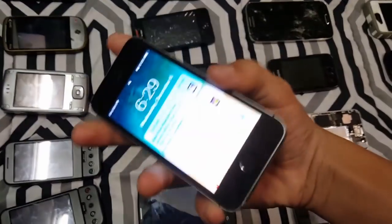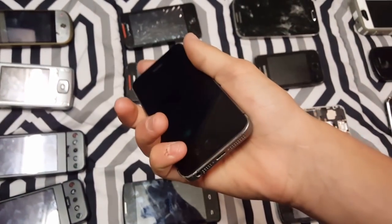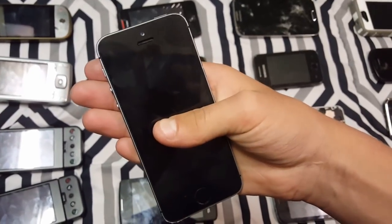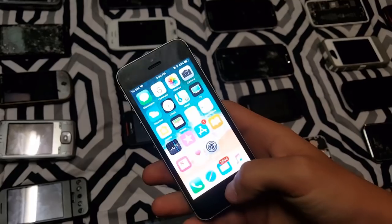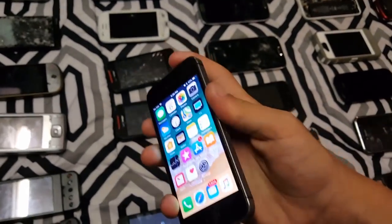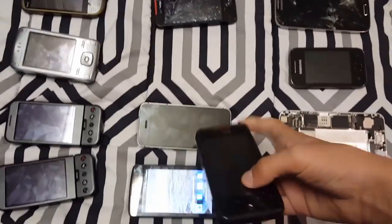So, yeah. Anyways, next up we have my iPhone 5S, and this phone is in decent condition. I'm going to be getting a new back for it soon, but for now, that'll have to wait. But it works. It's on iOS 11. And, I mean, mine doesn't run that bad on iOS 11. I barely experience lag on it, even though it's on iOS 11 and people say it's really bad.